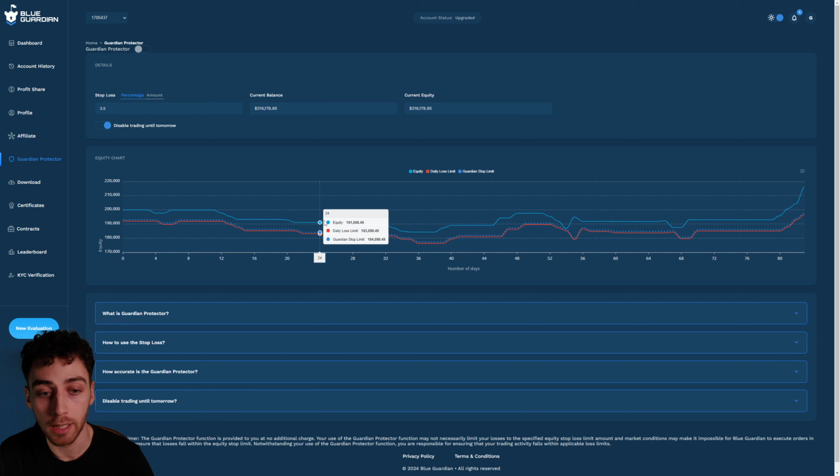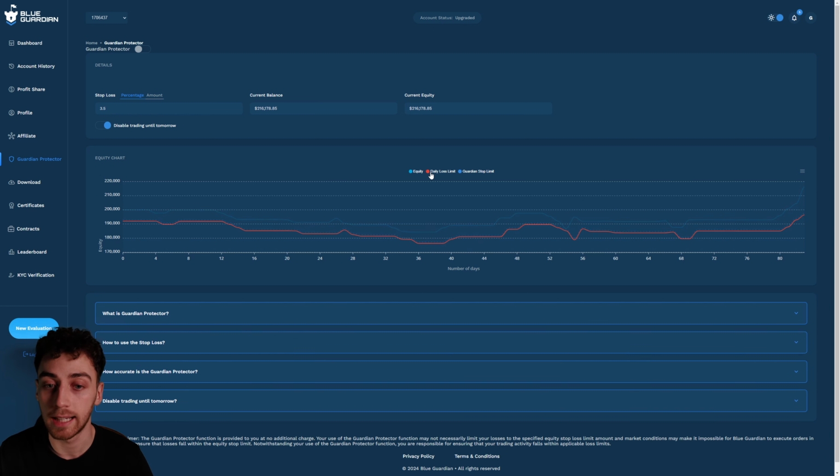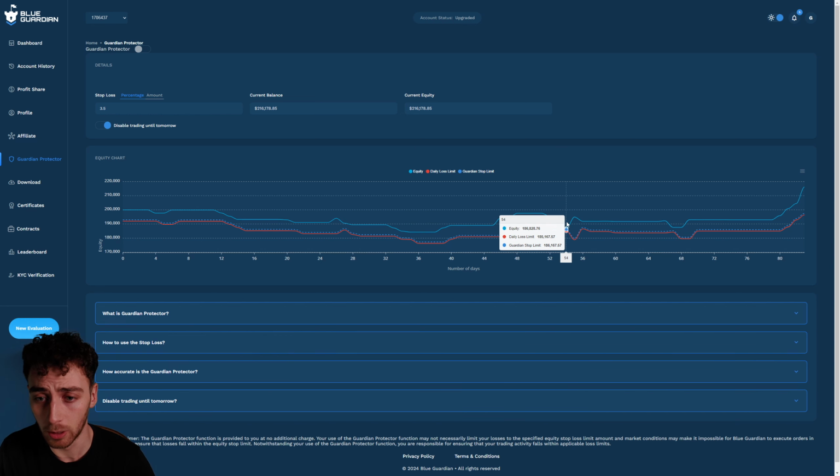But you can see this light blue line represents my floating equity. The red line shows the daily drawdown rule, and the dotted blue line shows the equity protection that I'd set. So I'd set it to close out all of my trades if I go into a negative 3.5% drawdown on the day. The reason it's not 4% is that you want to leave a little bit of room for the account to survive, because of course it's not going to close you out at exactly 4%. So that's why there's a 0.5% buffer there. And I actually came pretty close to it triggering here, but in the end it didn't, thankfully. But it's good to have this tool in the background.